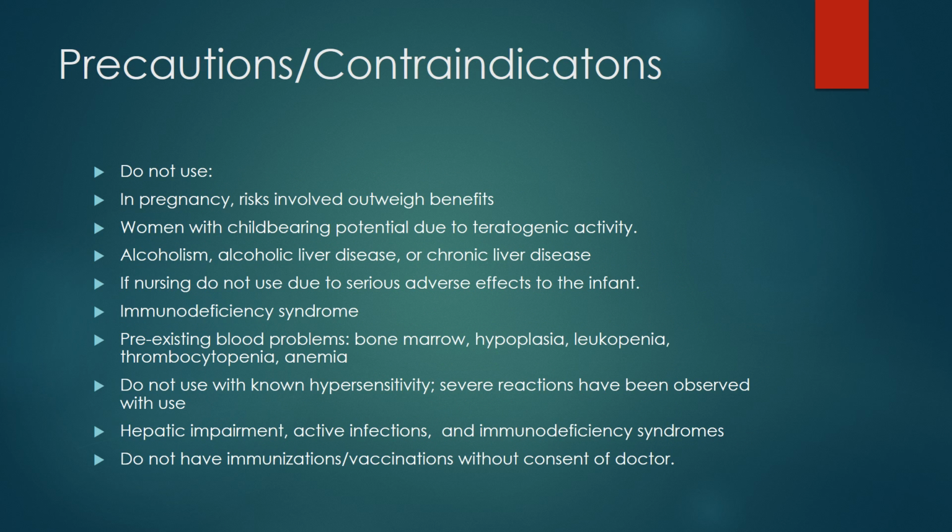Some precautions or contraindications. Do not use if you're pregnant. Women of childbearing age shouldn't use it due to the teratogenic activity. If you have alcoholism, alcoholic liver disease, or chronic liver disease, you should not use. If nursing, do not use due to serious adverse effects to the infant.